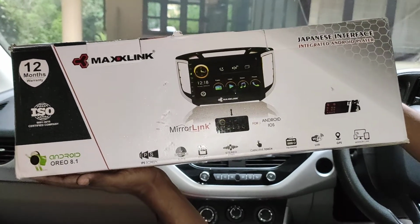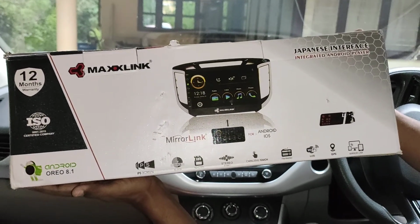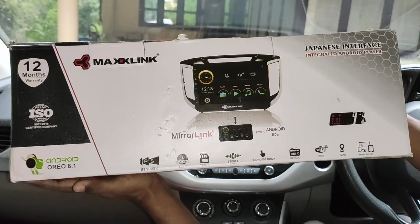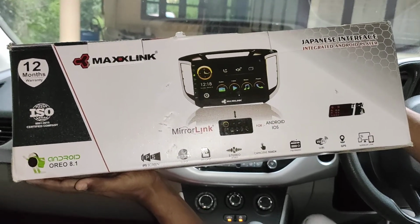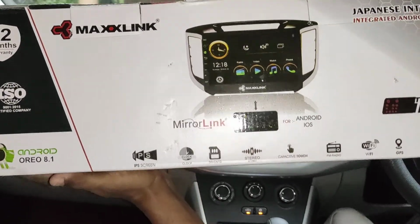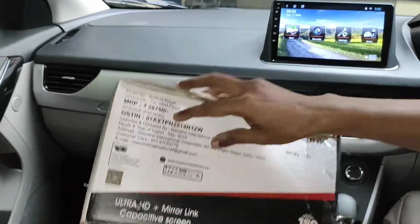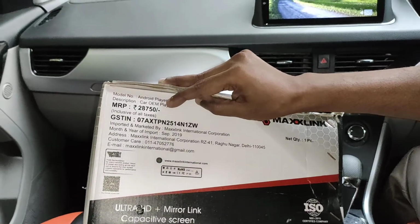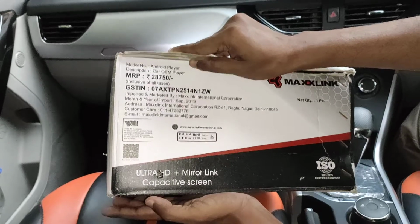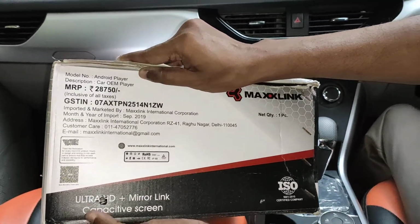It's quite responsive, and it has its own dedicated GPS sensor, which is attached and kept near the bonnet so that you get easy GPS reception. And it also has Wi-Fi and other connectivity facilities. The MRP written on this is 28,750, but I got it for 13,000. I think I might have paid a little bit more, but I don't mind really, because I'm in Kerala and I think in places like Delhi it comes out a bit cheaper.